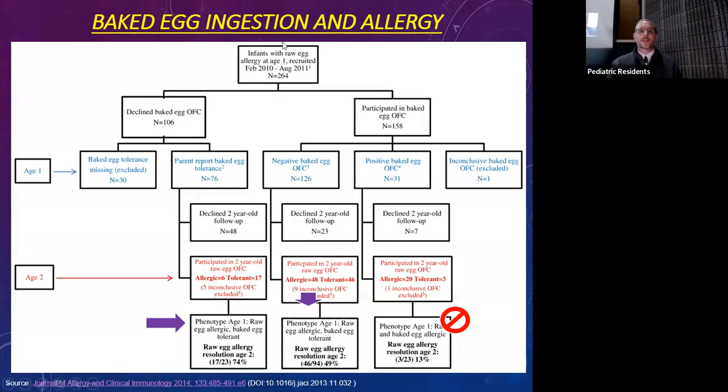And this data just shows that those with raw egg allergy at age one, if they can tolerate baked egg, were significantly more likely to resolve egg allergy by age two than those that can't tolerate baked egg.